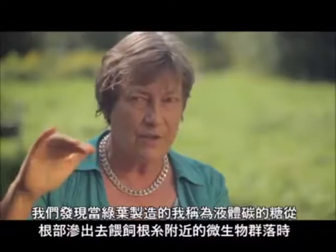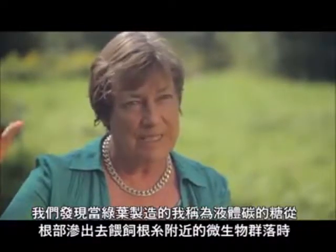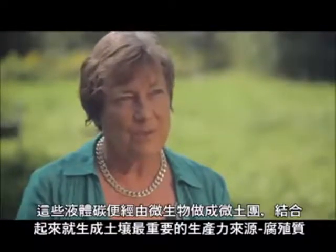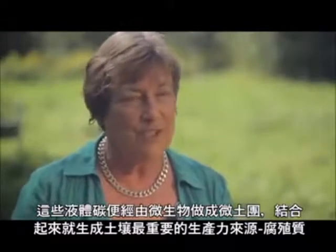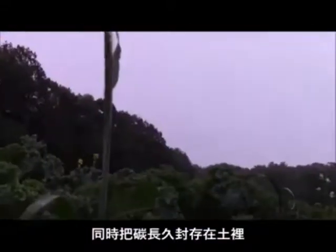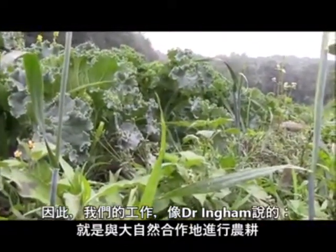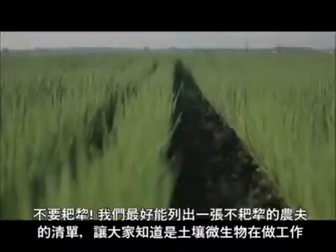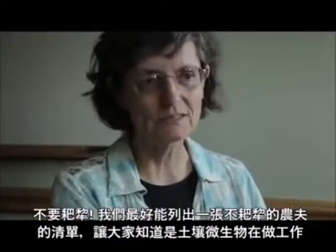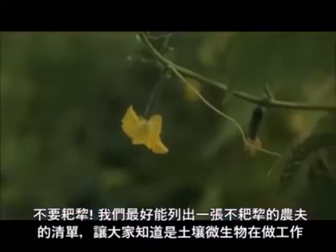And we see the greatest increases in carbon sequestration through what I call the liquid carbon pathway, when it's being fixed in green leaves, translocated through the plants, exuded by roots into microbial communities in the soil and forming aggregates and leading to the process of humification, which is the holy grail for soil, to have an increase in humus in the soil. So our job, as Dr. Ingham says, is to farm so we are working with nature. So don't till. Could we have a list of those farmers that are no-till or zero-till, and really let people know that they're the ones doing the work?